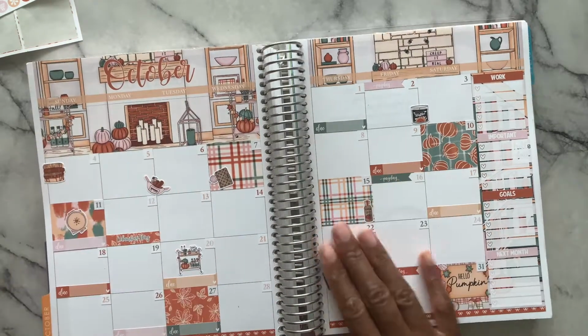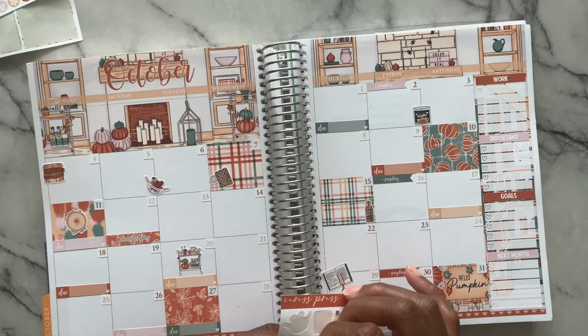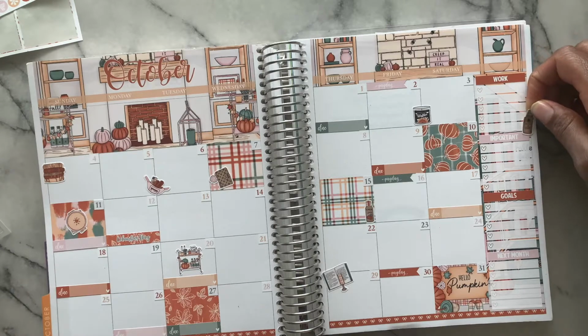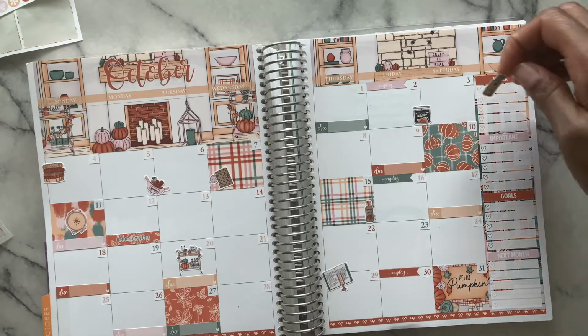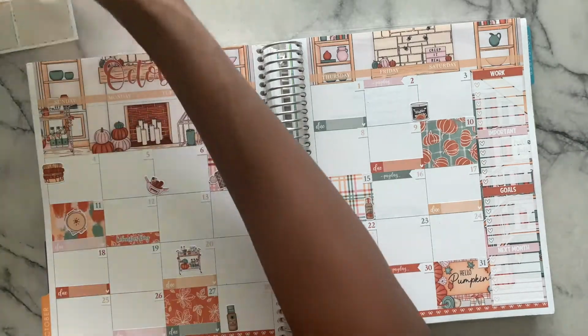If I need to add another label, I can just pull it up. They're not too big, so it shouldn't be too hard. And I'm gonna throw this iced coffee right... Nah, I don't like that. All right, y'all, and that's pretty much it.